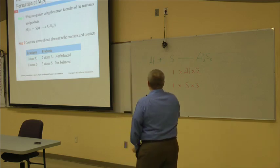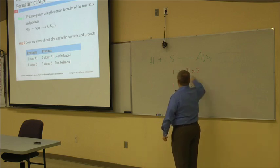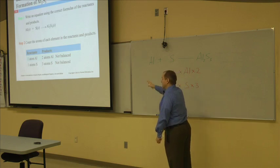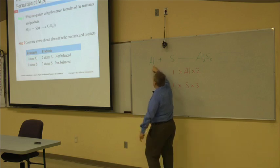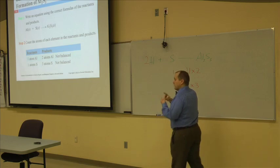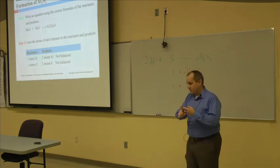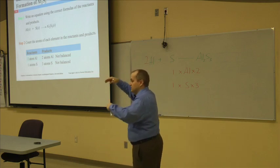Okay? So now, here's how you do it. I have 1 aluminum and 2 aluminums. So I have 2 here and only 1 there. In order to balance it, I have to somehow indicate that there's 2 aluminums here. I don't put a 2 here because that's changing the formula. I put a 2 in front of the aluminum. The same font size as the aluminum. Don't make it big and don't make it small. Make it the same font size.